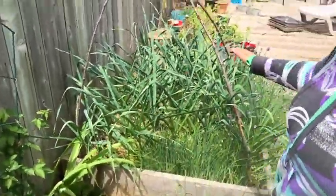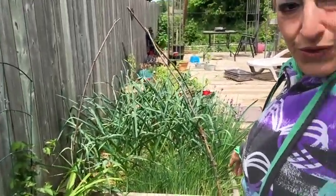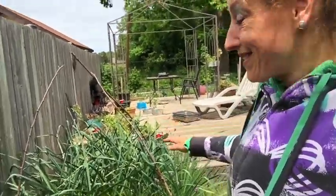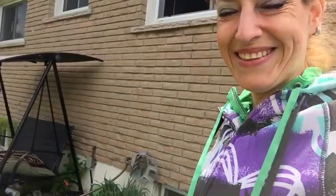This is the garlic, guys. And green onion over here. So told you how quickly the garlic grew. Wow, it's really growing now. Oh, look at this little guy. Oh my God, what a sweetie.